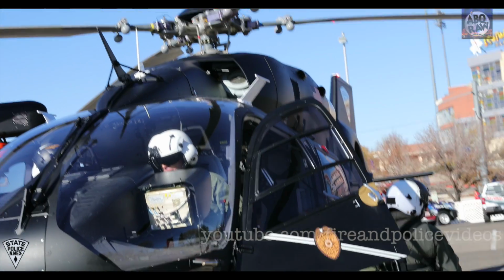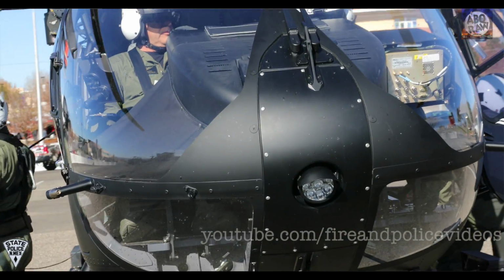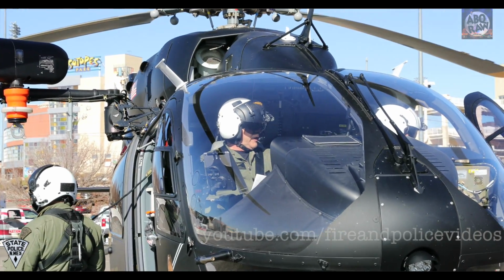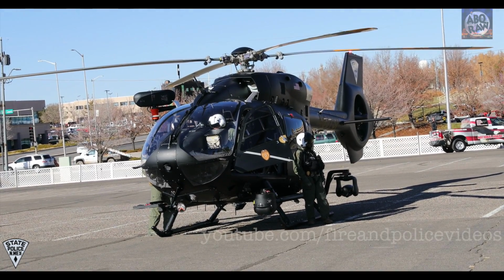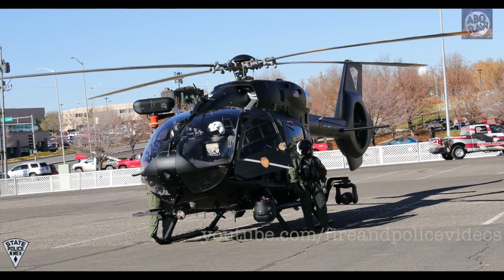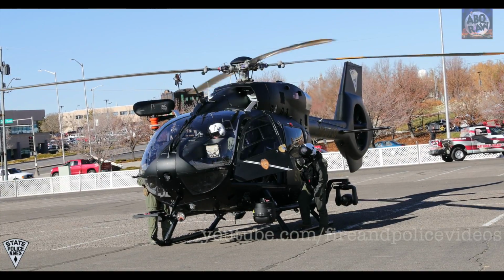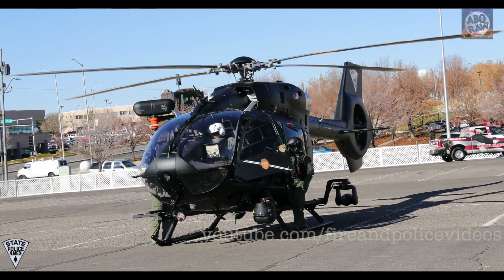Very state-of-the-art. These have only been around for a couple of years, and this is actually only the second law enforcement H145 in the United States right now. The other one is Vegas PD out in Nevada. Well, the helicopter itself costs somewhere around $9 million, and then we have a couple $1 million worth of police equipment on here. So with training and tools and spare parts and warranties and all that stuff, the state paid just over $12 million for this setup.